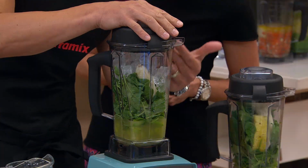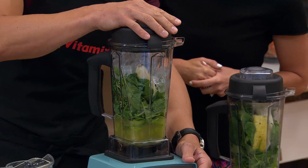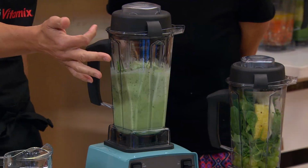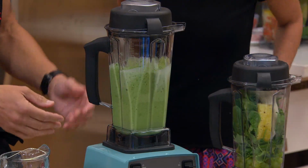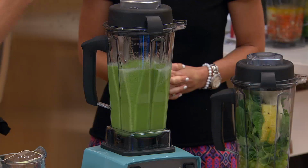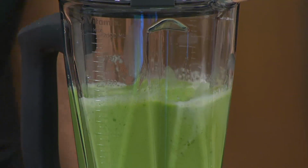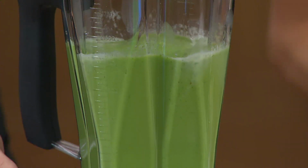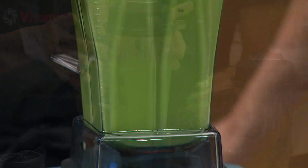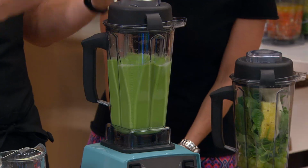So I want to start the machine again. Whole fruits and vegetables. With Vitamix, you don't have to worry about it. Turn it on, and in a matter of seconds, it immediately starts to pull those ingredients down. We talked about the 2 peak horsepower motor, spinning those blades at 28,000 revolutions per minute. The special stainless steel laser cut blades, all with our full 64-ounce capacity patented container. And again, hundreds of patents.